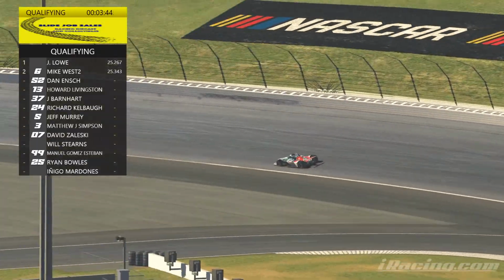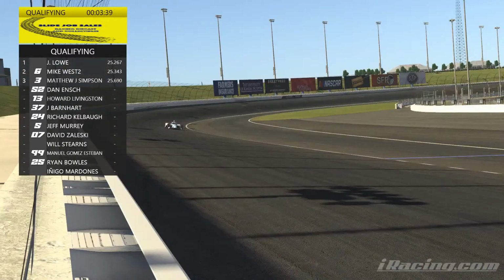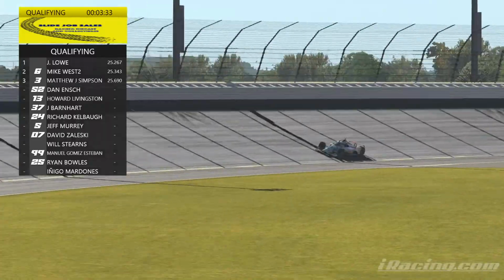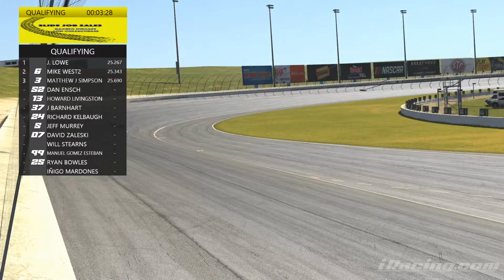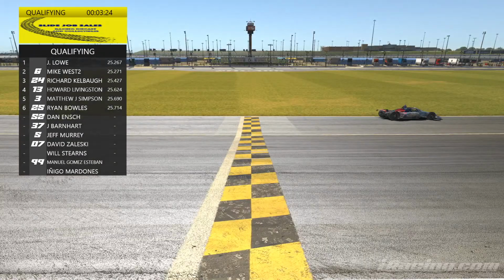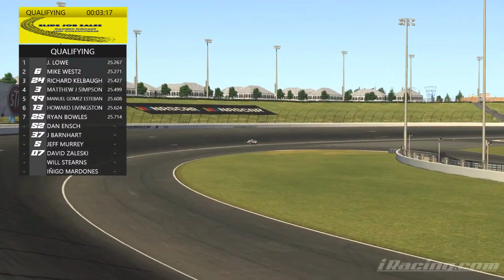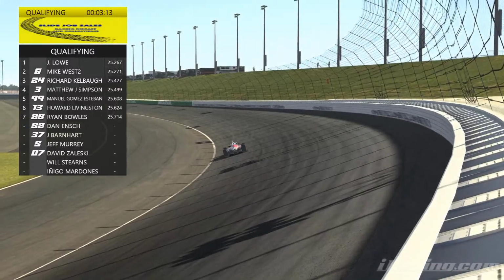Mike West top of the board. Lowe now top of the board. Dan Etch right there as well. Lowe though, 25.262. West 25.3. Simpson 25.6. That is your top three. Dan Etch right there behind them in the 52. And right now Lowe top of the board. 3 minutes 24 seconds left in this qualifying session. Lowe seems to be pretty well on point with his car this morning.